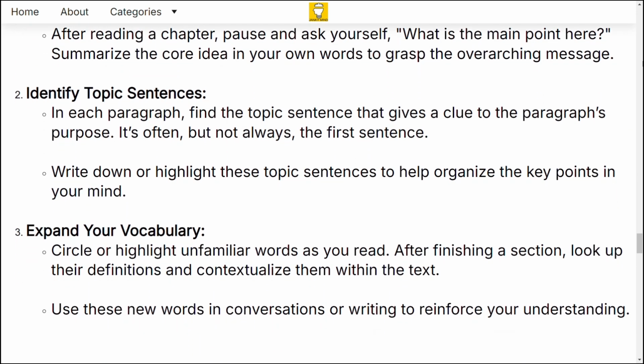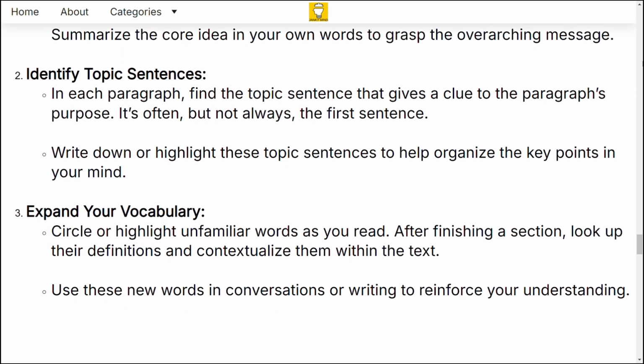Expand your vocabulary. Circle or highlight unfamiliar words as you read. After finishing a section, look up their definitions and contextualize them within the text. Use these new words in conversations or writing to reinforce your understanding.